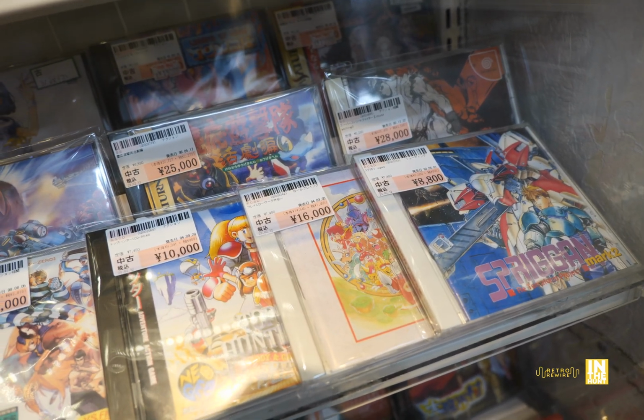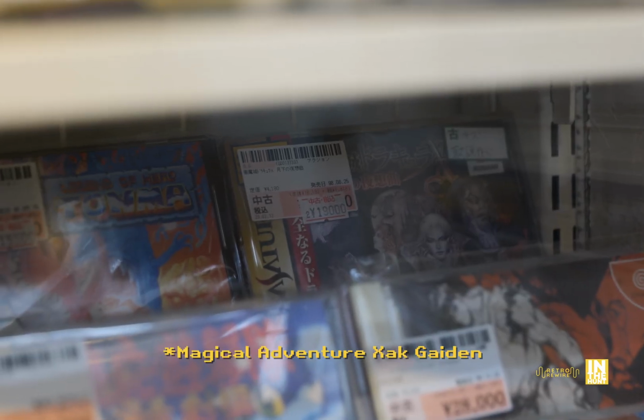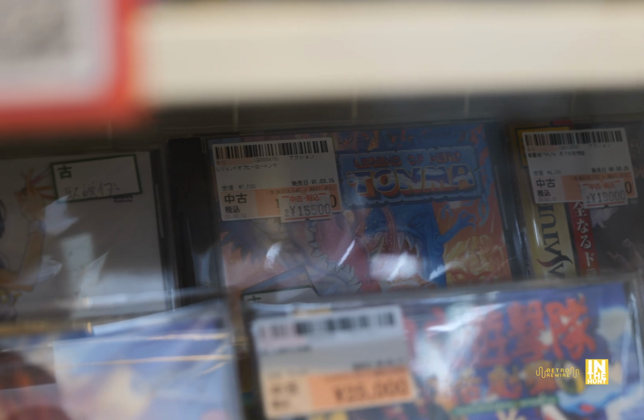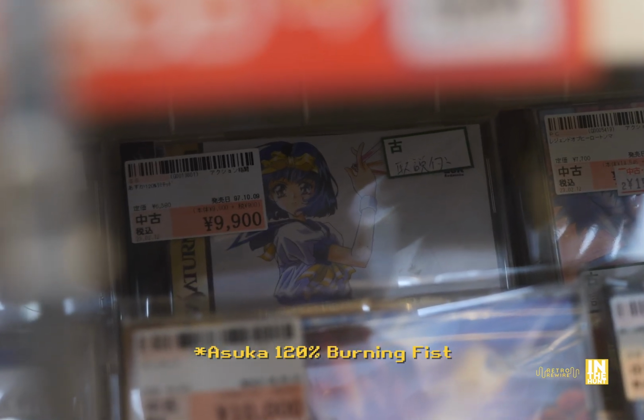And Spriggan, Top Hunter. And what is that? A Popful Mail or something? But 19,000 for Dracula X for the Sega Saturn. The Legend of Hero Tonma for 15,500 yen. A lot of heavy hitters in here. But this one I have not heard of for the Sega Saturn, coming in at 9,900 yen.